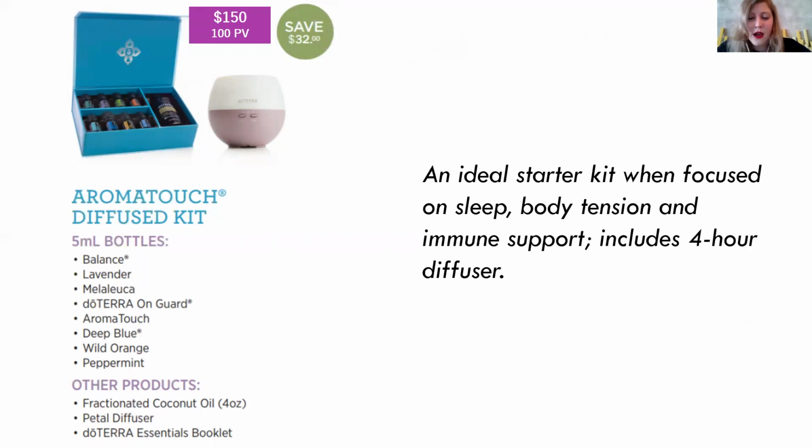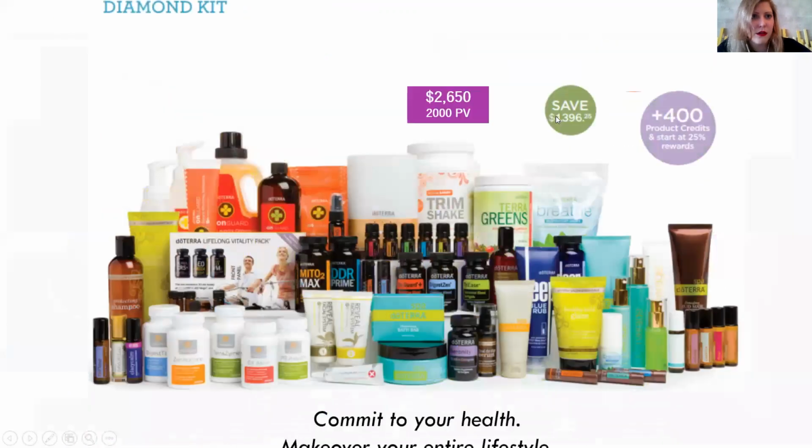So as you can see, the kits start at $150, and then they go all the way up to the Diamond kit, which was about $2,600.